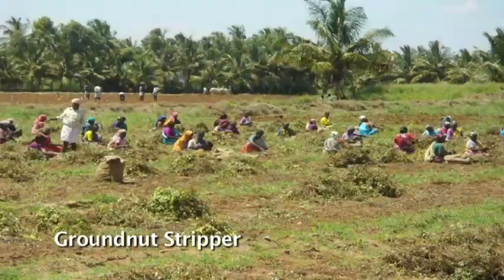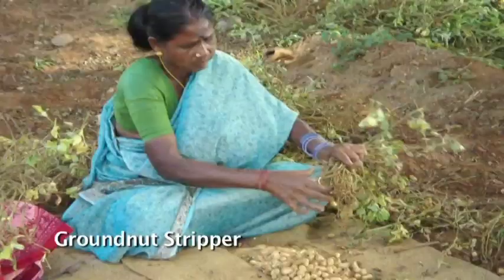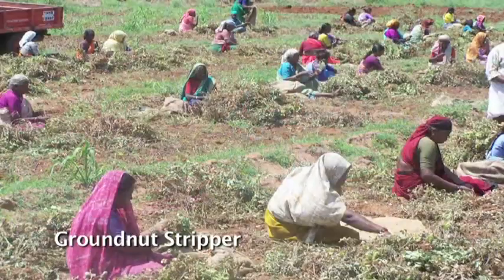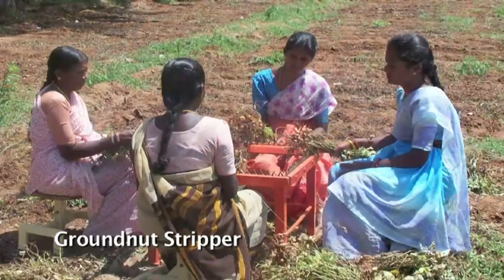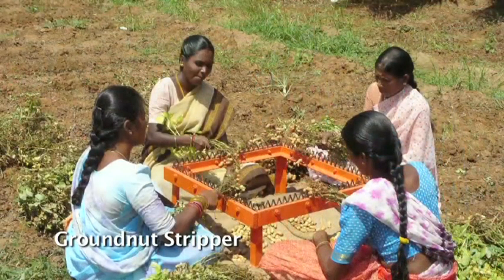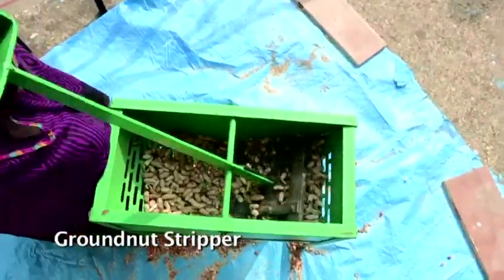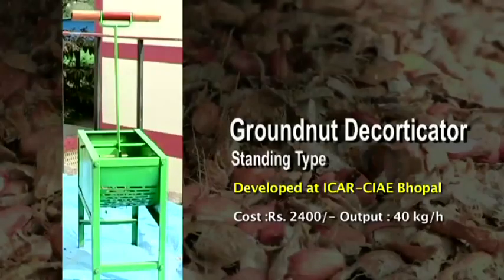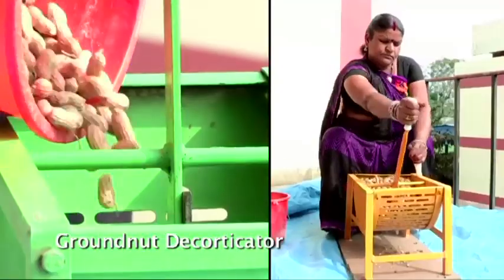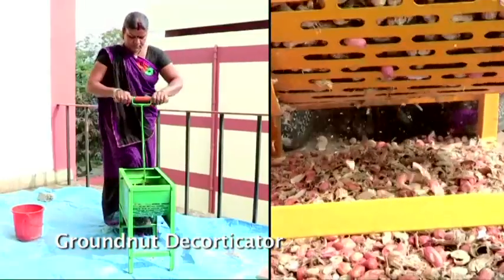Groundnut stripper is useful for separating pods from the vines after harvesting. Stripping of pods is accomplished by drawing a handful of vines across the comb with a slight force. The structure facilitates its use by 4 women simultaneously. For removing kernels from groundnut pods, 2 types of decorticators, namely standing type and sitting type, have been developed. By use of these decorticators, there is about 60% drudgery reduction as compared to traditional method.